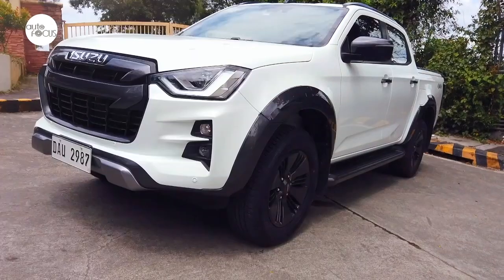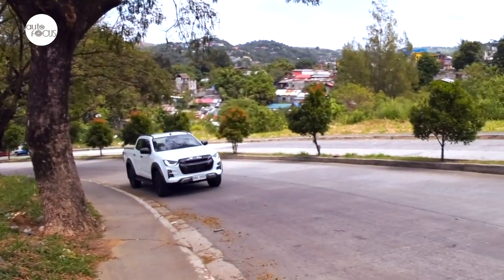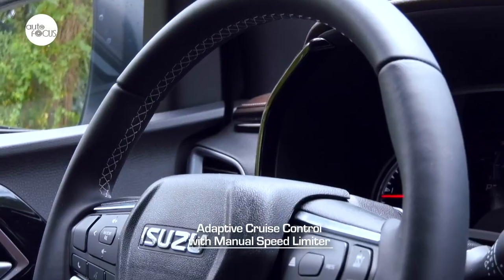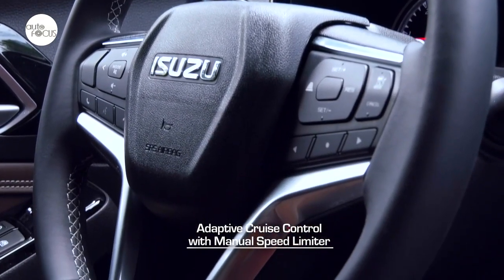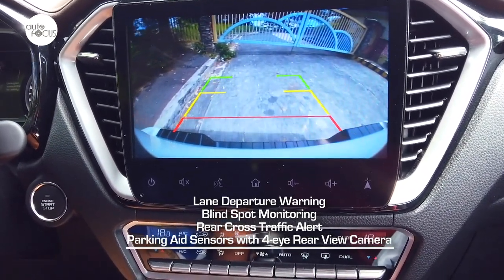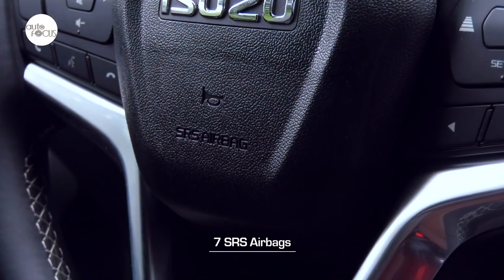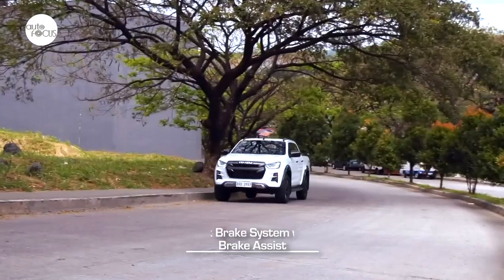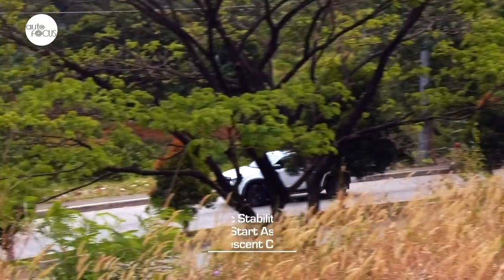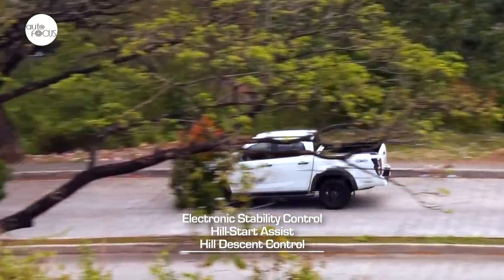Isuzu fitted the D-Max with its Advanced Driver Assist Systems, or ADAS. This is a suite of driver assist technologies that include forward collision warning, autonomous emergency brake, adaptive cruise control with manual speed limiter, lane departure warning, blind spot monitoring, rear cross traffic alert, and parking aid sensors with 4-eye rear view camera. Also added for safety are 7 SRS airbags, anti-lock brake system with electronic brake force distribution, brake assist, electronic stability control, hill start assist, and hill descent control.